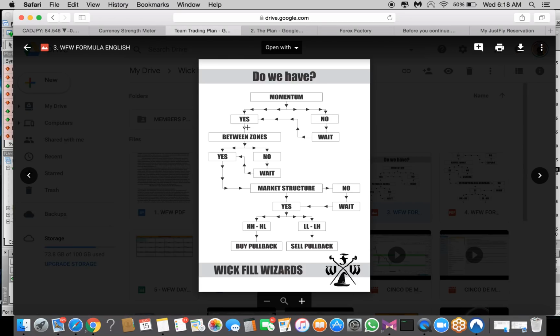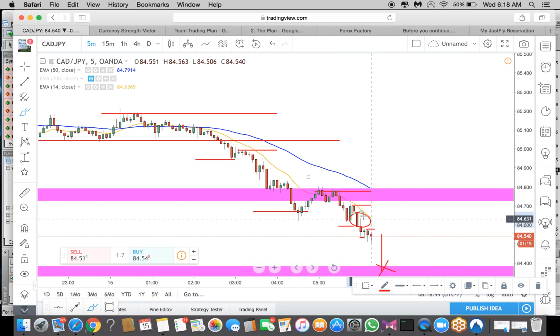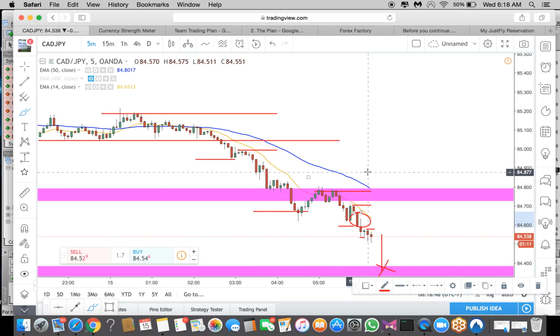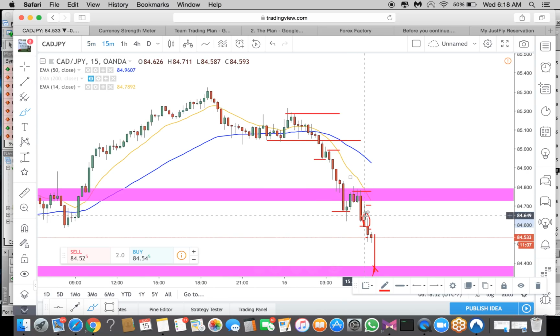We have momentum. Yes. Are we in between zones? Yes. Do we have market structure? Yes. In our case, it's lower lows and lower highs, so we're selling the pullback. This is where all of our shorts went. I actually got all my sells pretty much in this area, on this low pullback, because when I was looking at the 15 minute, the 15 minute was actually green and had a lower high. But as the 5 minute was doing its thing, I just started putting sells there because we're too strong.